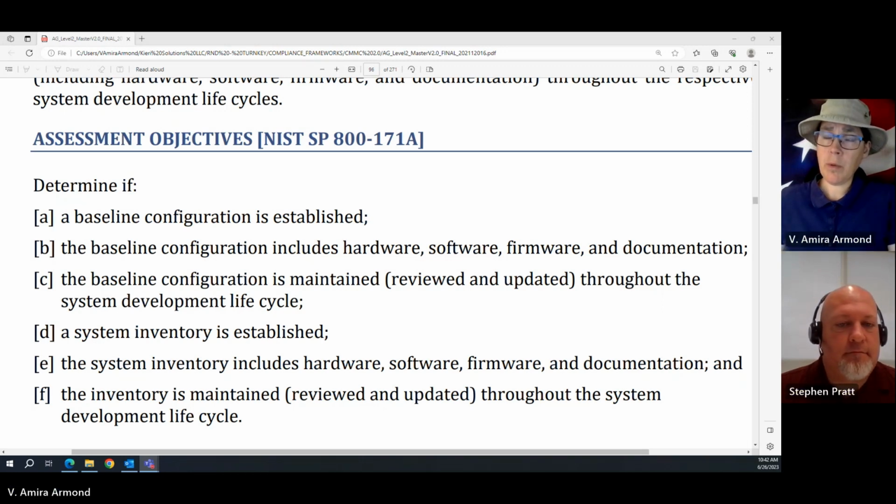What evidence did you show to the assessors that you were establishing baseline configurations? We showed the baseline documentation, the procedure for applying it, and then they asked to look at our devices. They randomly picked, I think, 2 or 3 laptops, 2 servers, and a switch to verify that they were configured to the baseline.